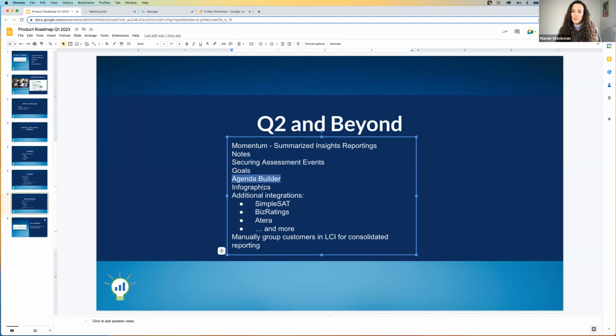So a lot of folks are saying we have 4 schools or 6 hospitals that all report up, and we'd like to aggregate that information. Right now, you can only aggregate that information inside the MSP reports that are across all. So we're looking at ways so that you don't have to change your structure in your PSA, where you could aggregate companies that maybe report up.